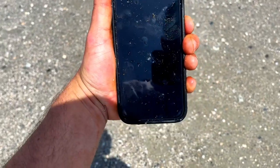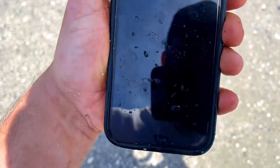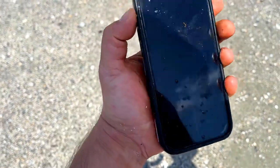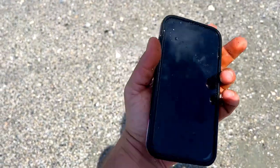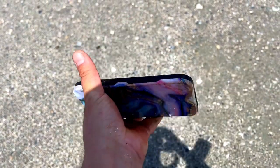When I hit the power button, I don't know if you can see that, right there, the charge light comes on, so I think it's just dead. This thing should be waterproof. It's an iPhone, probably a 13. So, pretty cool. All right, guys, I'm going to keep going here.